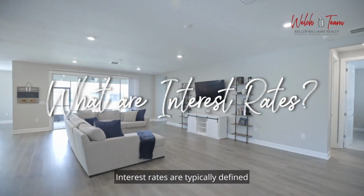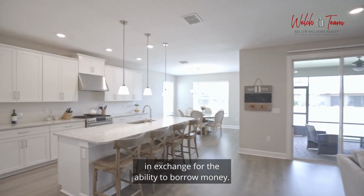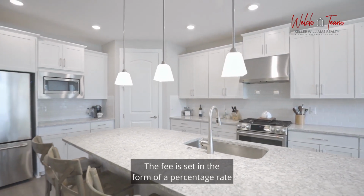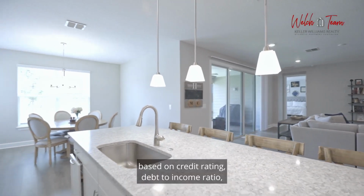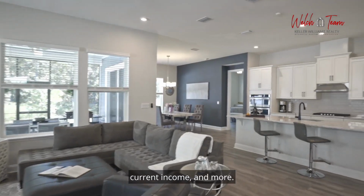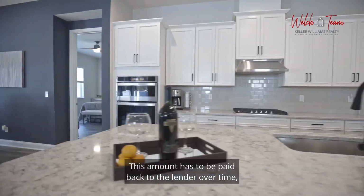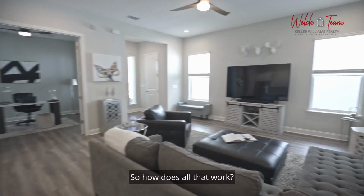Interest rates are typically defined as the amount of money lenders charge borrowers in exchange for the ability to borrow money. The fee is set in the form of a percentage rate based on the perceived risk of the borrower, based on credit rating, debt to income ratio, current income, and more. This amount has to be paid back to the lender over time, and it is customarily added to the mortgage payment. So how does all that work?